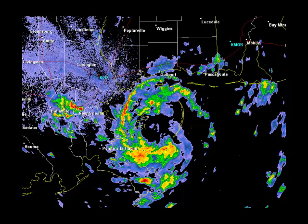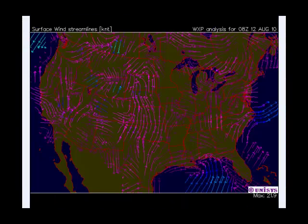There'll be some heavy rain amounts. They could use some rain in a lot of that area. Hopefully there won't be too many flooding issues developing. Now these are the wind streamlines this morning, and what's going on? Pretty easy to pick up an area of low pressure right there, and it's along a frontal boundary that is going to be dropping southward into our area.